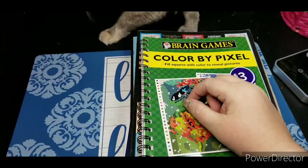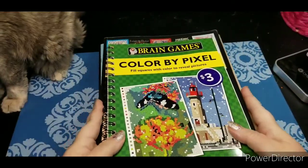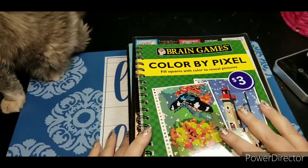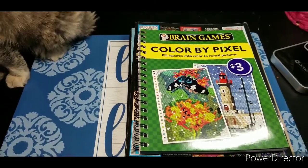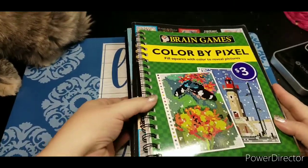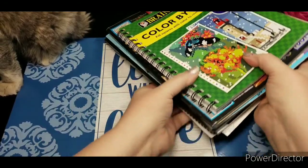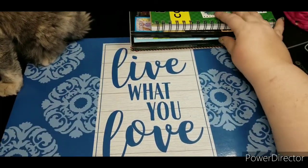And they're a great deal, a great buy. Okay, so let's go through these. I was gonna move, but we'll try. I'll move this to the side, and if too many kitties, we might just have a pile.